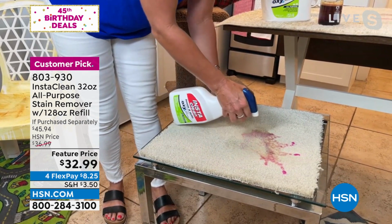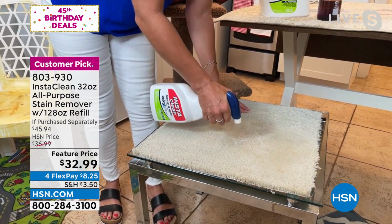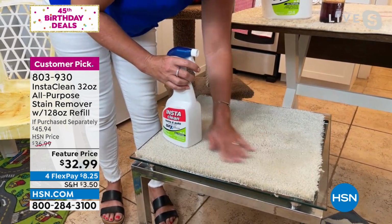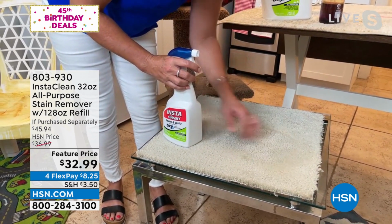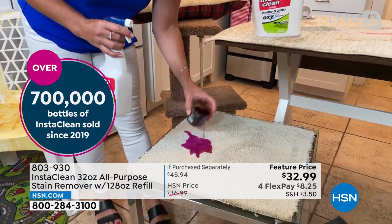Now, I have it on the wide spray here. You can do wide or focus. I'm gonna show you all the way around. This is our newer trigger. You spray, and you walk away. There will be no powder residue. There's nothing left right here. I'm gonna show you one more time. All your summer messes, you guys.